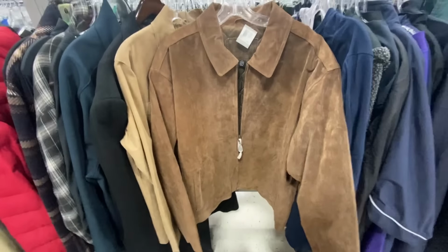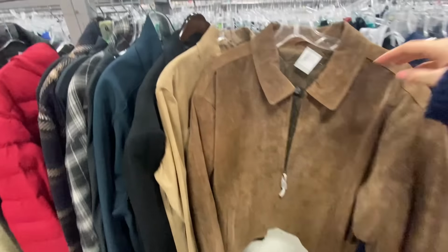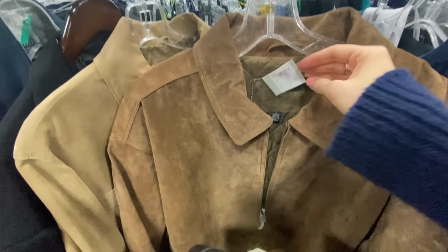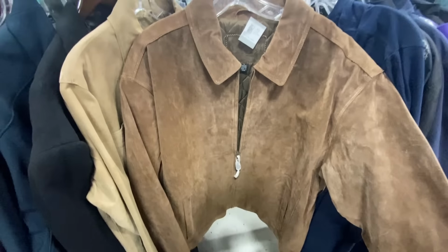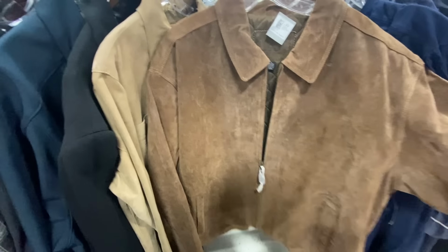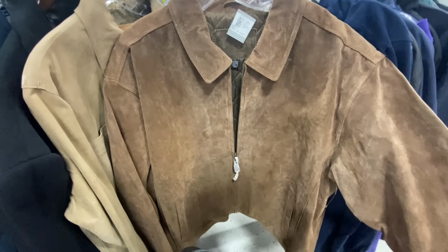When I go into the men's jackets, first thing I see, this beautiful brown suede jacket. It's perfect. This is the jacket of this fall. I feel like brown suede is everywhere right now, whether it's a blazer or a bomber or a classic kind of 90s cut like this. They're so good, so easy to wear, and the perfect weight for this time of year.